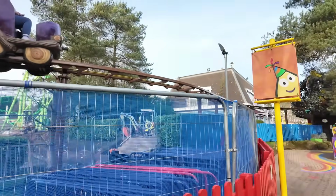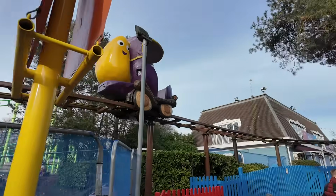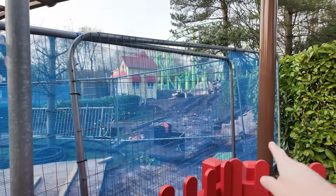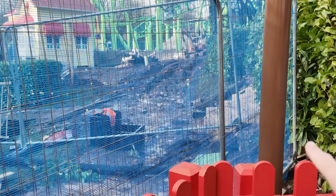Bluey the Ride. Let us know in the video comments if you are going to be coming this year. I'm sure a lot of you watching this are going to be coming to experience it though. Here's another look from this side. So yeah, you can see where their markers are. That's going to be the queue line. And yeah, them steps weren't there previously.